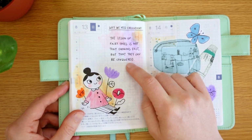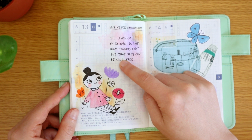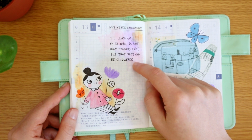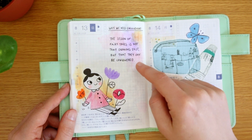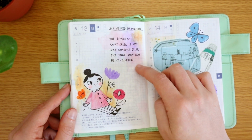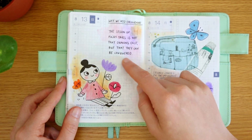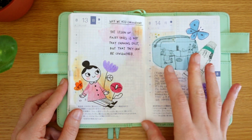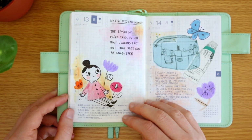Oh, well, actually, this is kind of funny. Well, I don't know if it's funny, but I thought of this. The lesson of fairy tales is not that dragons exist, but that they can be conquered. And then a day later, I was like, I think that's a quote by someone. So I tried Googling it, and it didn't quite come up. But then I realized it's because the phrasing of the actual quote is a little different. And there's actually two people who've said similar things. So here I was thinking I came up with something super smart, but actually I was just putting my own wording onto quotes by very, very smart people who I've definitely heard those quotes before. So I should make a note or a reference to those quotes, so once I go back through it, I don't forget that.